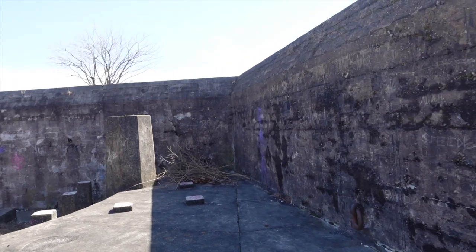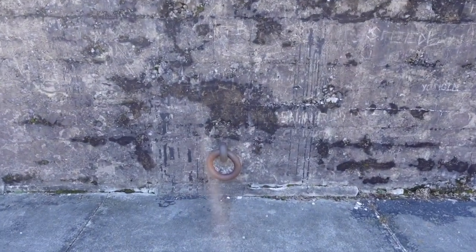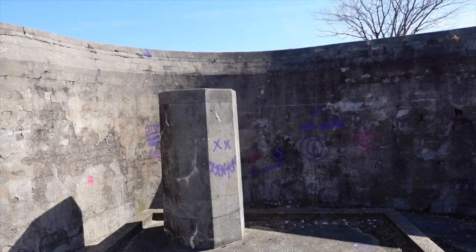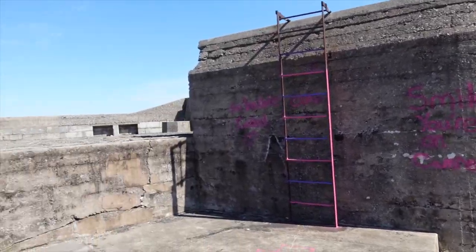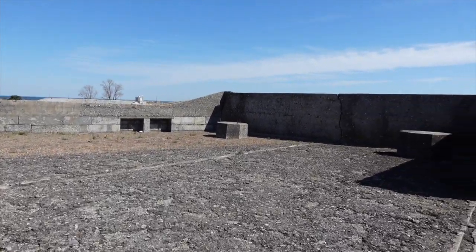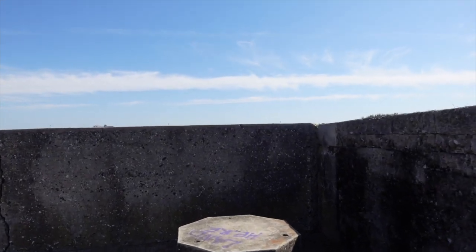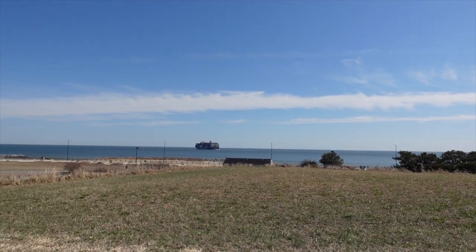So is this it? A lot of graffiti. I don't know what these pillars would be. Alright, I'm going to walk up here. Oh wow, huge cargo ship leaving out there. Boy, you wonder where that thing's going.